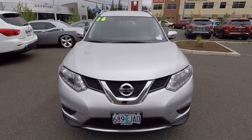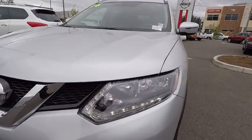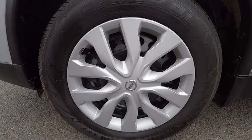locks, child safety locks. This beauty is sure to make you the talk of the neighborhood, so call or drop in for a test drive today.